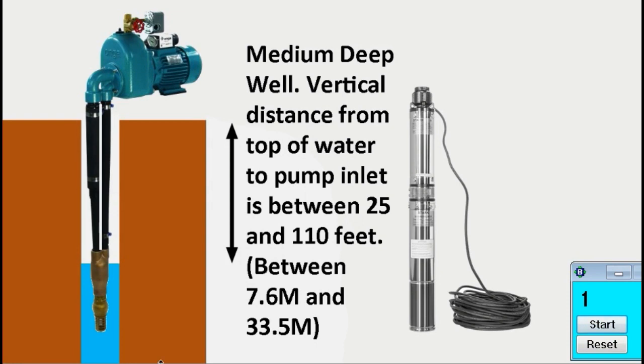What I like to call a medium deep well is a well where the vertical distance between the top of the water to where the pump goes is between 25 and 110 feet. This means you can no longer use a standard jet pump with a single pipe, but you can still use a special kind of jet pump which has something called an injector, which has two pipes going down into the water, which creates a flow which pushes and pulls the water up. It's not a very efficient pump, but some people like it because they'd rather keep the pump above the well, above ground, where they can see it, work on it, and easily fix it. It also costs less to buy than a submersible pump.